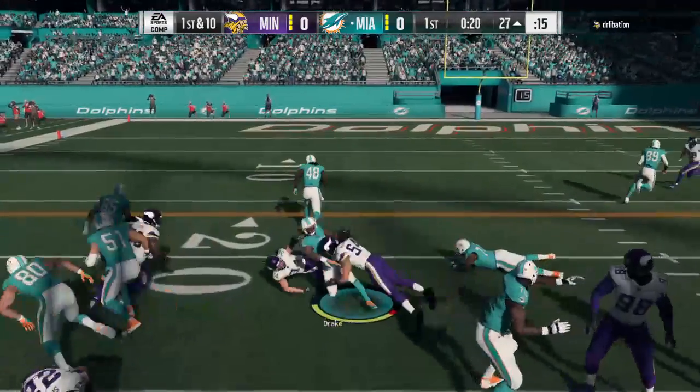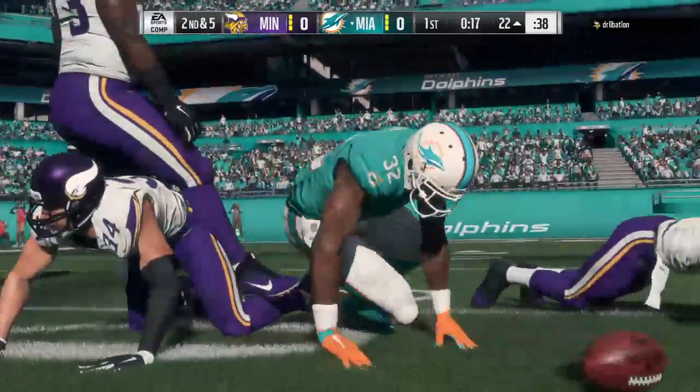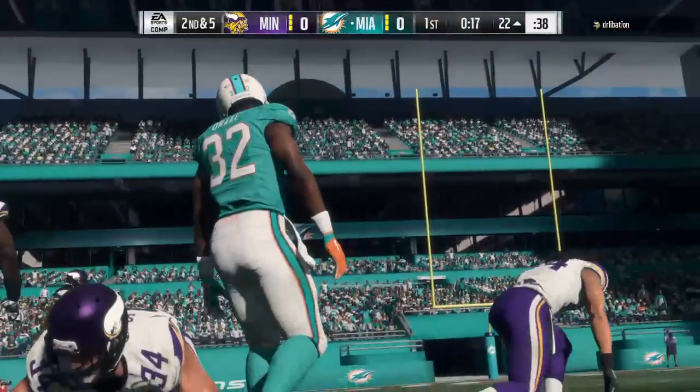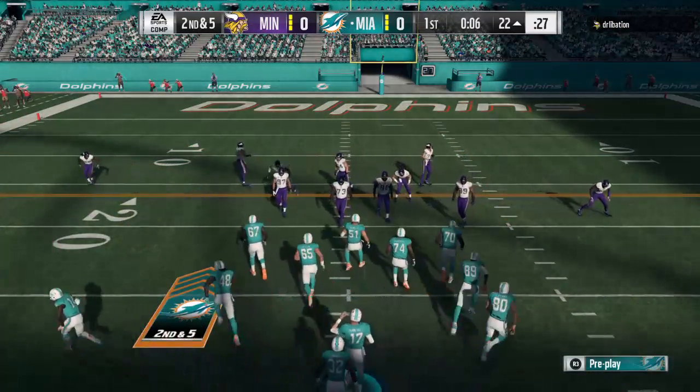Drake off the give from Tannehill, and he's going to fight his way forward here for a modest gain. 5 yards is the tally on first down. That brings up 2nd and 5. That's a strong pickup right there on first down.